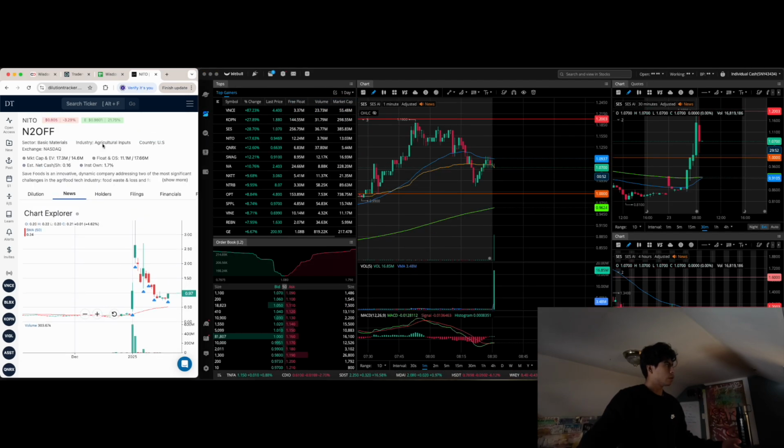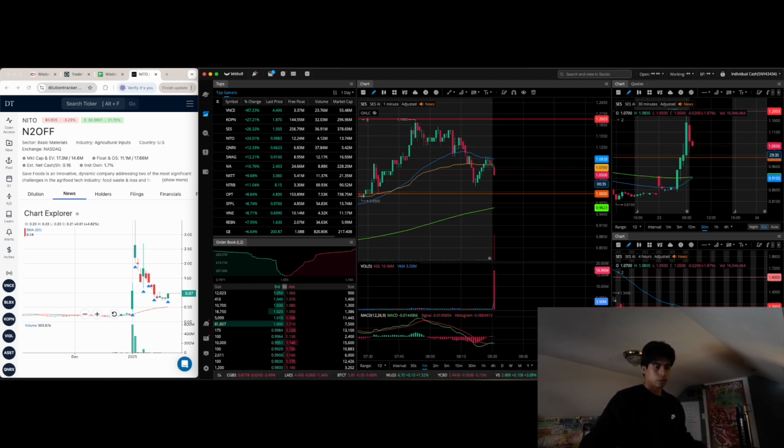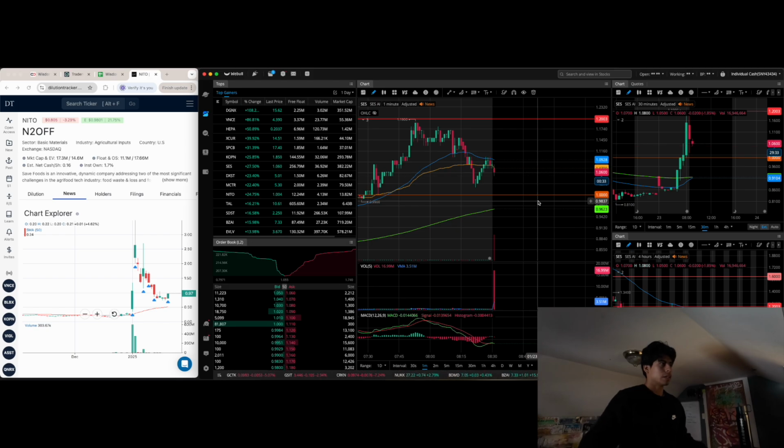So I basically got my dilution tracker right here just so I could do a quick research on whatever stock I'm trading. And I trade from my phone and I just look at the charts. I'm using Webull for my charts. So right now I have a really big interest on SES AI. I'm going to put my alerts just in case it dips to the $1 zone or if it just pumps.